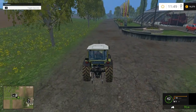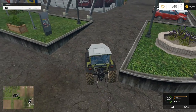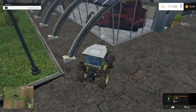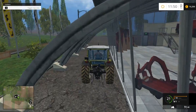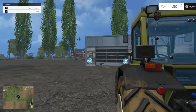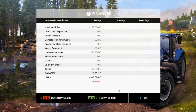Ooh, can I go under that arc there? I'm gonna try and probably get stuck. Here we go. Oh, I might just fit. Ha, I did it. I can park under here if I wanted to. There's really no purpose in doing so, but I could if I wanted to. That's the whole purpose, is that I could. I could if I wanted to.